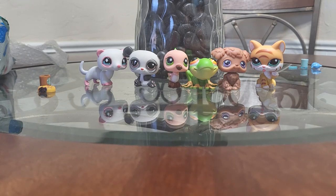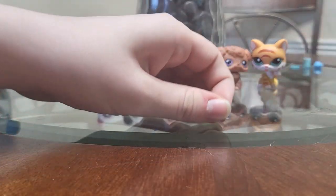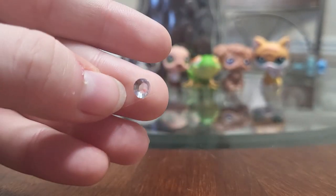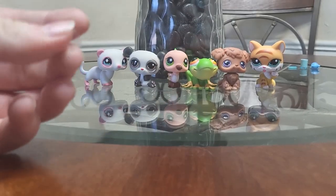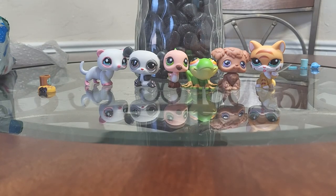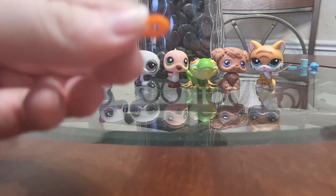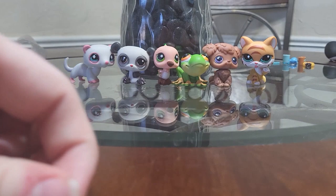Okay, so after that whole ordeal, one earring. Here are the earrings that were in the orange bag. Rest in peace to the lost earring. We might find it around here somewhere. Anyways, on a better note, we have another one of those weird fish things. It's just an orange version, so just put that over there.